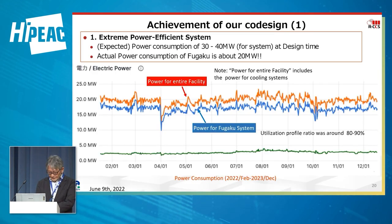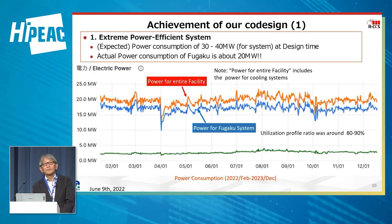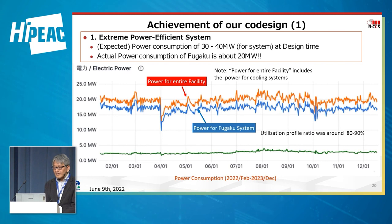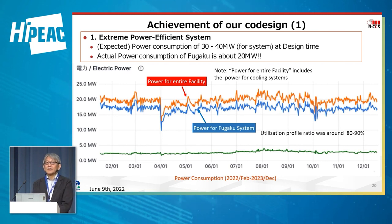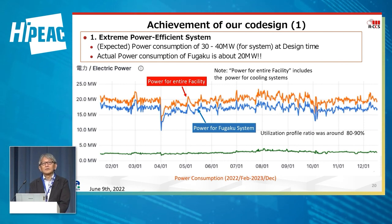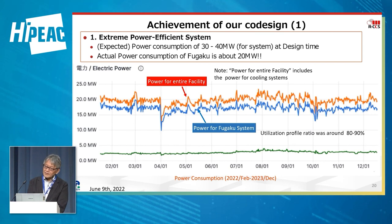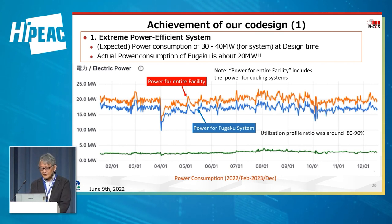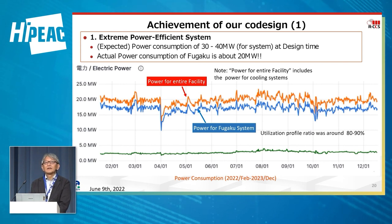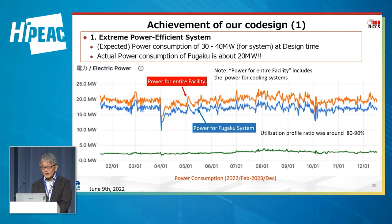So, we set the goal of extreme power efficiency. At design time, we expected 30 to 40 megawatts. But the actual power consumption was almost half to two-thirds, just 20 megawatts. This blue line shows the power consumption of the Fugaku system, and the red line includes the entire facilities.